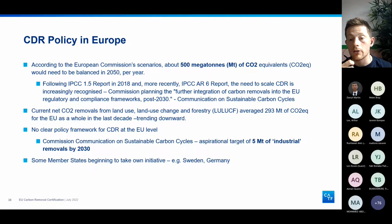But currently at the EU level, we don't actually have a policy framework for CDR, though that's beginning to change now with the communication on sustainable carbon cycles. And within that, you also have this aspirational target of 5 million tons a year of what they call industrial removals. So this would probably be direct air capture and bioenergy carbon capture and storage.